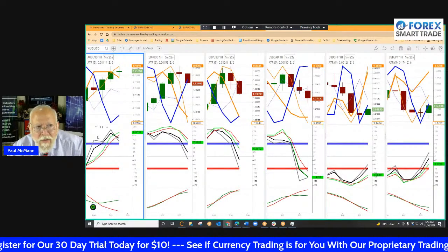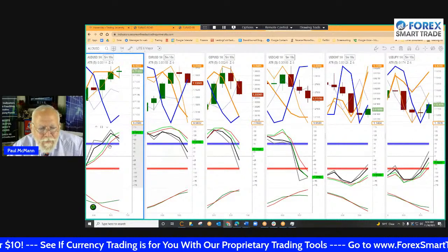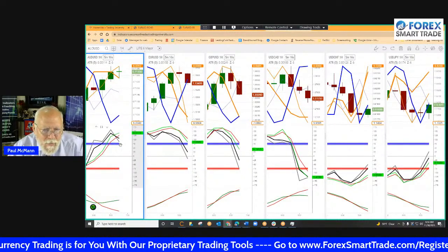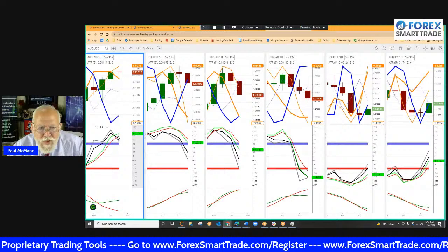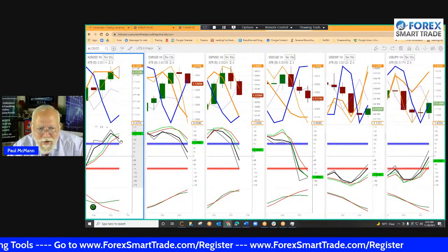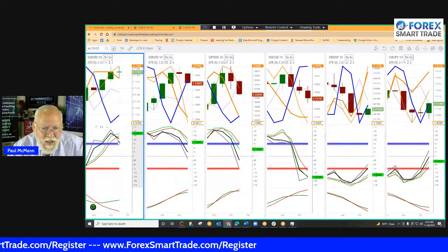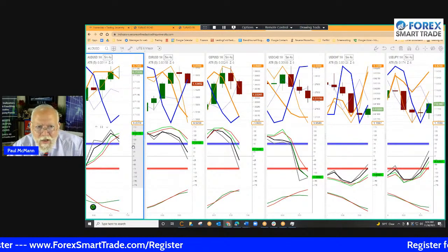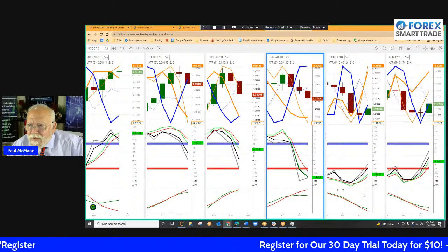Whereas over here on the AUD USD, the lines are further up. And I know the minors are coming back down, but really what I'm looking at is the majors. I'm more interested in what the majors are doing versus the minors. I kind of like this because it's telling me it's already started to turn. So let's see what else we have.